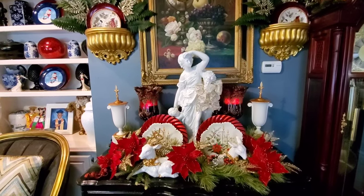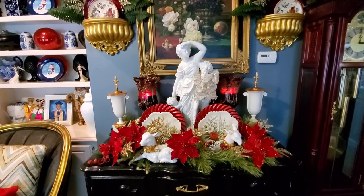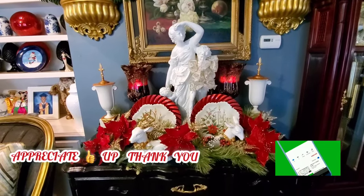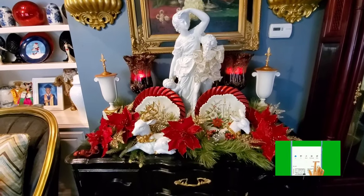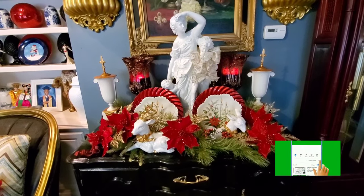But anyway, I'm here in the family room. I made it up here. So I'm done with the basement area. So I'm up here in my family room starting to decorate as well. And what I did today, I brought in a vignette for you all. And I hope you all enjoy.